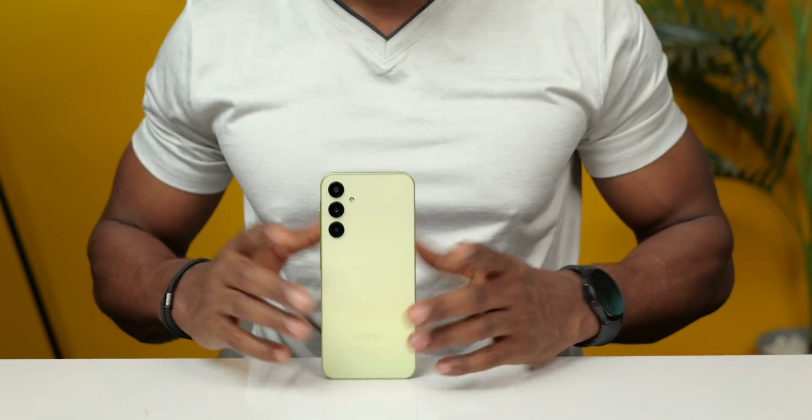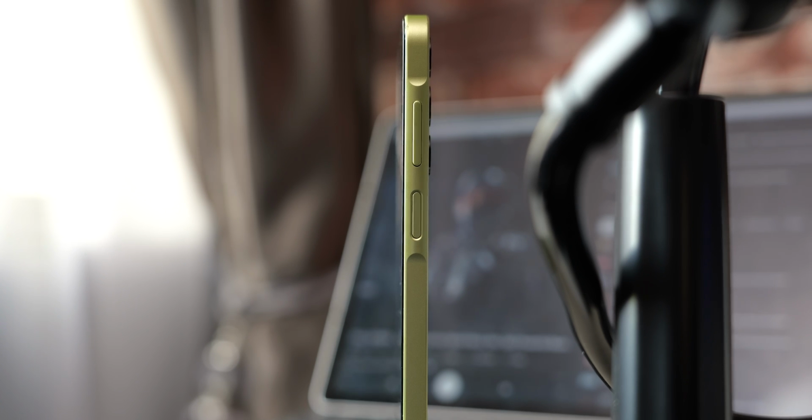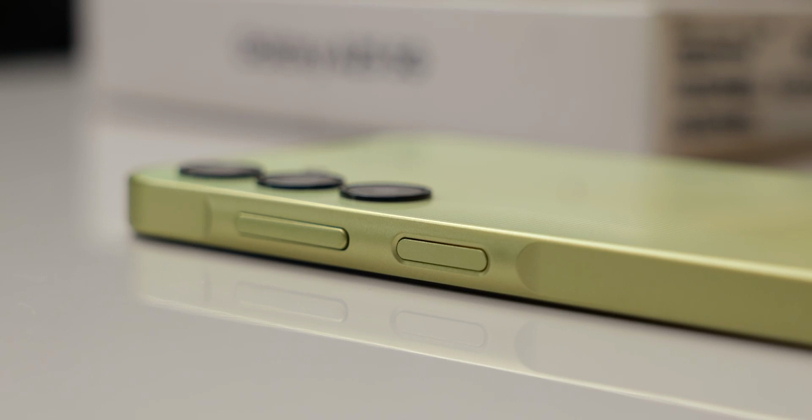The frame is flatter, so it can now stand upright on a flat surface without support. However, it's not all flat. Where we have the volume and power keys, there is slight elevation. Now there is a possibility we might see this button design with the A35 and A55, or maybe not, but you can find it on the A15.